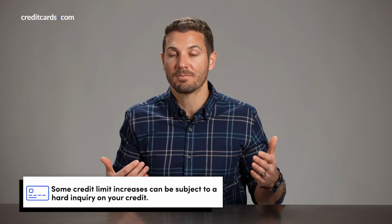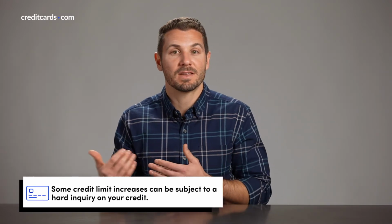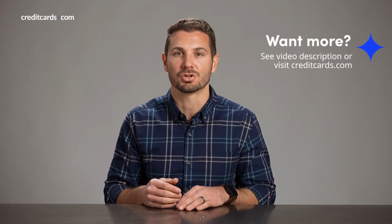Now keep in mind that getting a new credit card is not the only way, or it might not even be the best way, to lower your utilization. You can always call your current credit card companies and just ask them for a credit limit increase. They don't have to say yes, but oftentimes if they say no, there's no real downside for you. And if they do say yes, then your credit limit goes up and your utilization goes down. And obviously that should help your credit score.